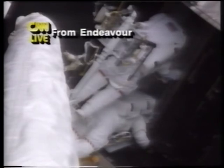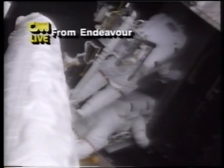As the astronauts continue their job of installing new optical instruments for the Space Telescope, we're going to take a quick break. We'll be right back and see how this mission is going.